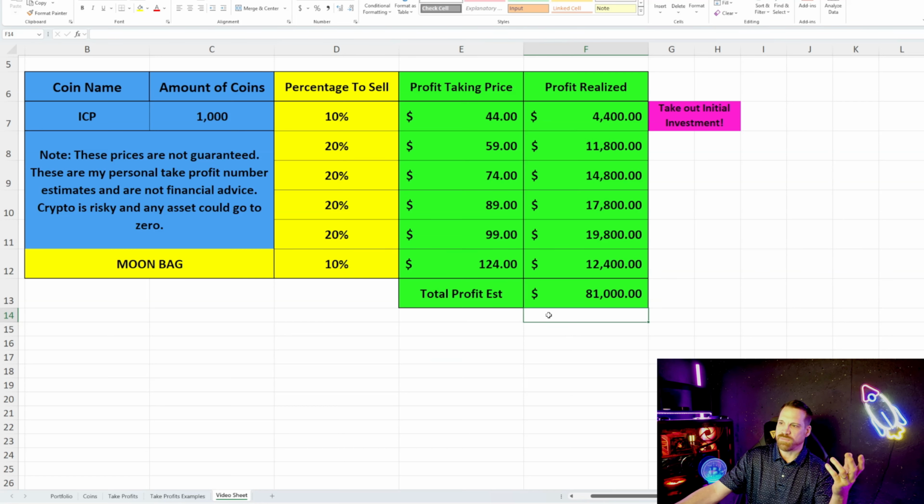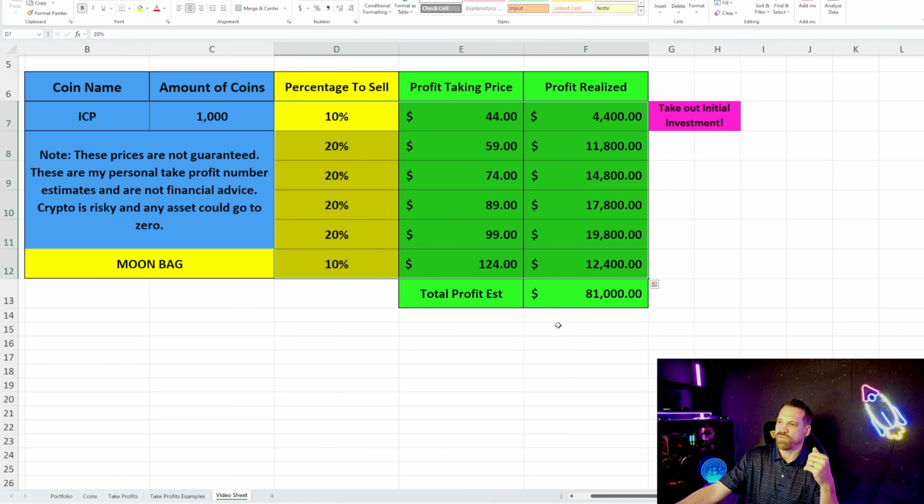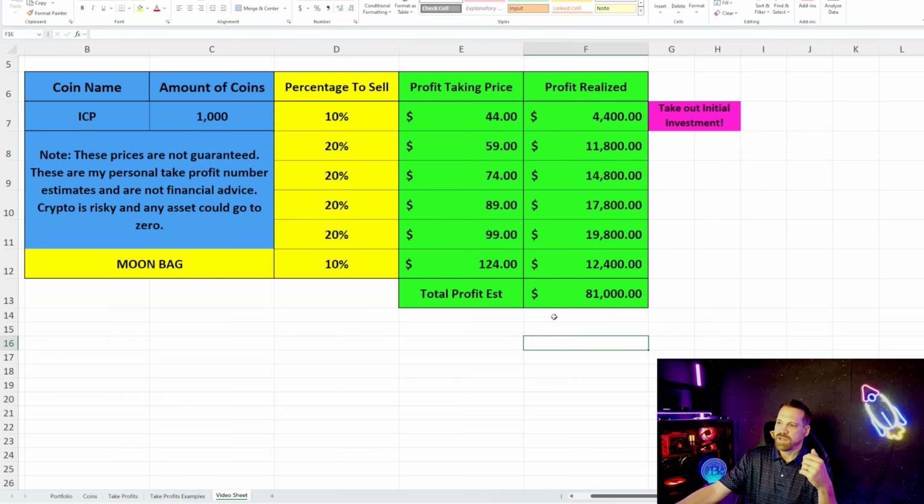traction it gets. If it becomes a hot coin this bull run, you really don't know what it's going to do. So my personal opinion is take out profits on the way up. I will adjust this depending on how early we are before it pumps in this cycle. And I'm just going to leave it from there. But that's my current price targets for ICP.